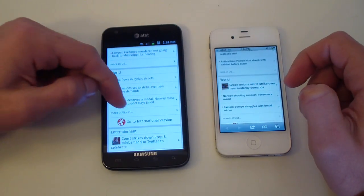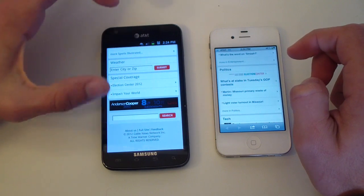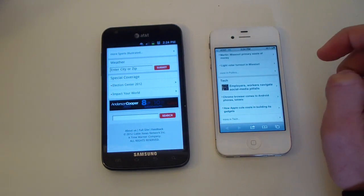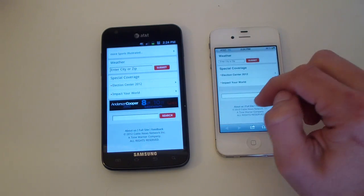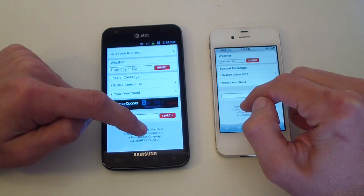So we can scroll down. Both pretty easy to read. And definitely a lot easier on the Skyrocket just because it's a bigger screen. But the iPhone doesn't have the high-res display, so they're both very easy to read and navigate on web pages. And we're going to go to the full site.